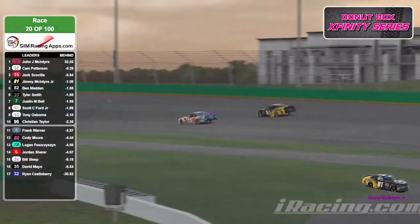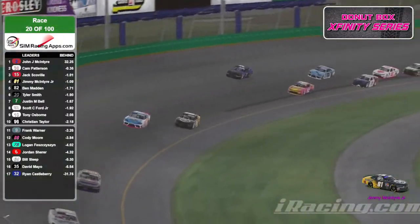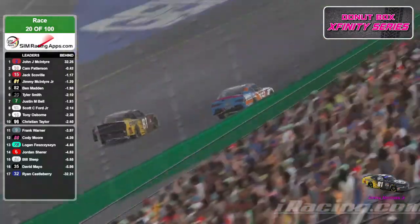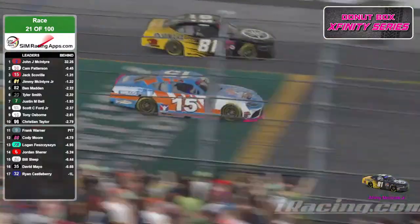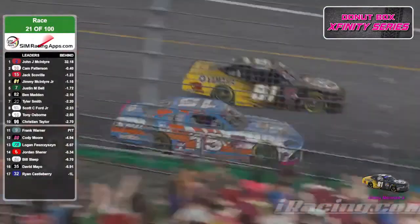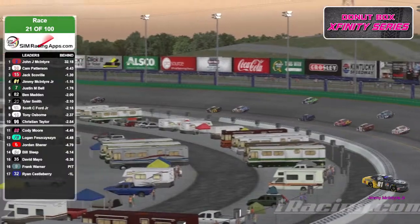Looking to the inside into turn 3. He takes that spot back with ease. Although there's a crossover attempt from the 81. He gets back to the inside. Side by side coming out of turn 4. Coming across the stripe. Who's going to have the spot? Too close for me to call. Looks like Jack Scoville must have barely had him, but he gives the spot back into turn 1.